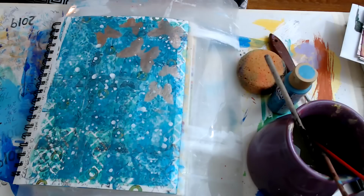Come on, open up. Life lessons from a butterfly. Let go of the past, trust the future, embrace change, come out of the cocoon, unfurl your wings, dare to get off the ground, ride the breezes, savor the flowers, put on your brightest colors, and let your beauty show. Oh, I like that one. I think I'm going to write that on here.